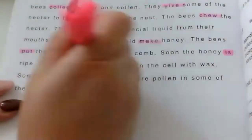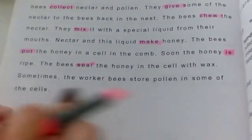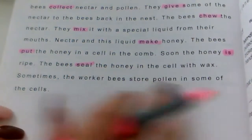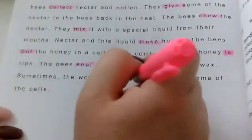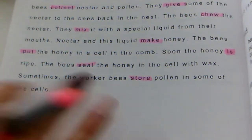Bees seal. And then it says, sometimes the worker bees store pollen in some of the cells. What stores pollen in some of the cells? Bees. Subject, noun. What is being said about bees? Bees store. Whew, that was a long one. Great job. But those are going to be all of my verbs. My what class? Verbs. Yes, verbs. All right. Go ahead and find part 3.